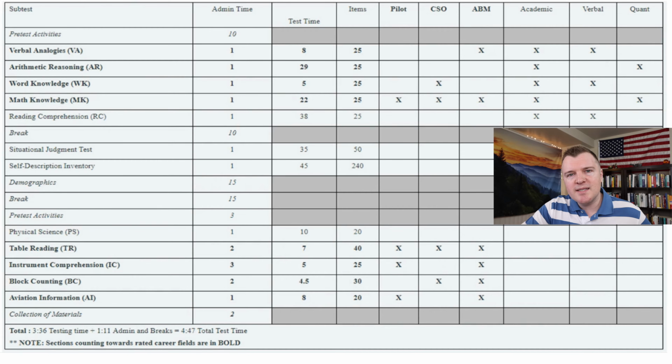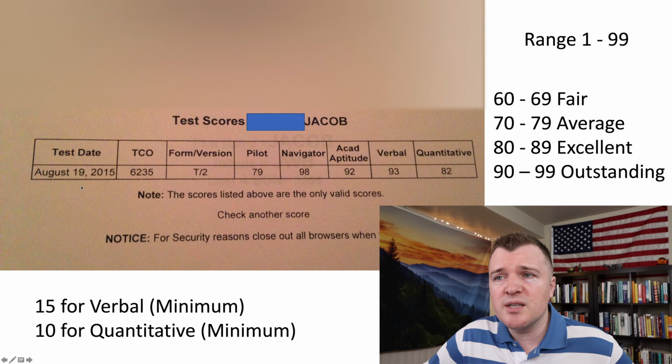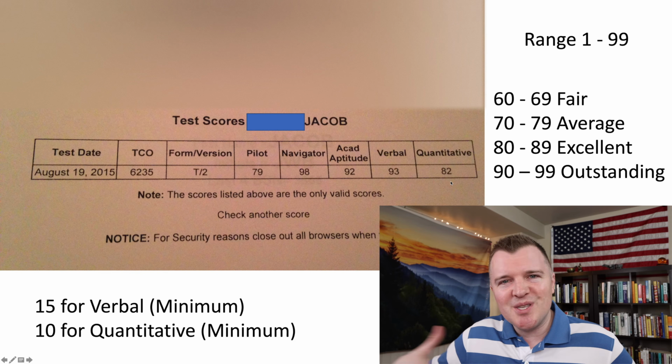So part of your academic composite score is made up of verbal, which is these 3 sections, and quantitative, which is these 2 sections. And I'll go ahead and show you my test scores. I took the test on August 19th, 2015, and I got a 92. My verbal was 93, and my quantitative was 82. What do these numbers mean?